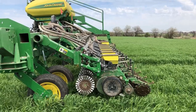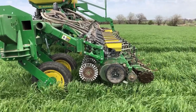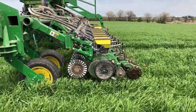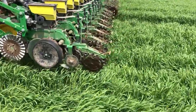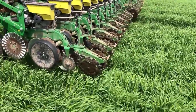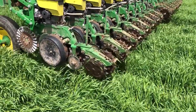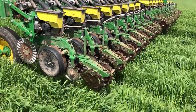This is the planter set up for Dahlman East River Dairy. There's a rippled coulter in front and no row cleaners. And then we do have a special set of closing wheels. These happen to be furrow cruisers. They do a pretty nice job of both tilled ground and no-till ground.